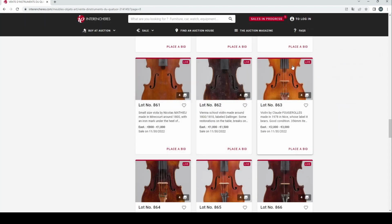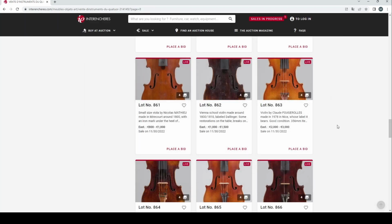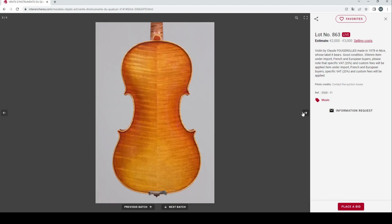Typical French looking violin. Let's have a look. It's a Vienna school violin, made around 1800 1810, labelled Dallinger, 354 length of back, 1000 to 1500. Violin by Claude Fougaroles, made in 1978 in Nice, whose label it bears, 356, 2 to 3,000 euros there.